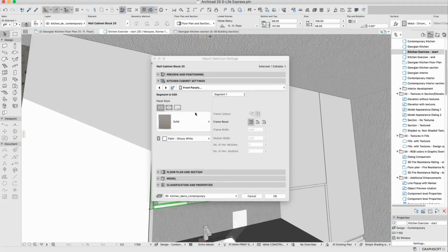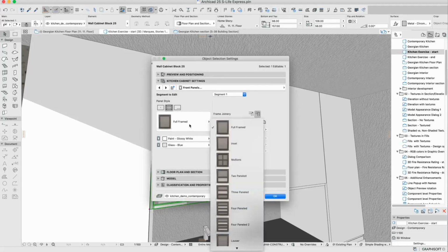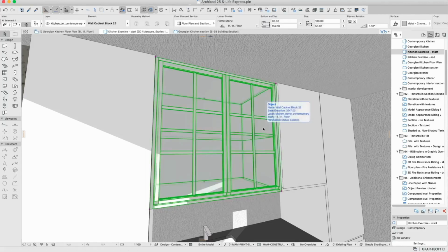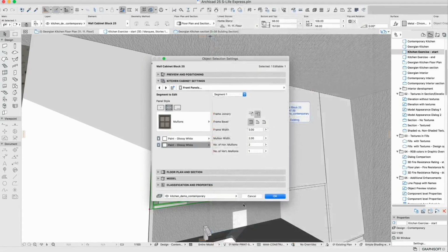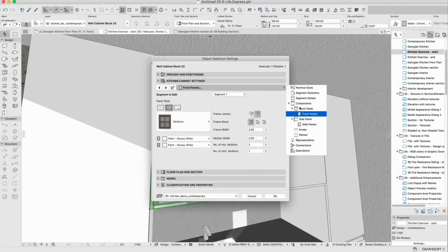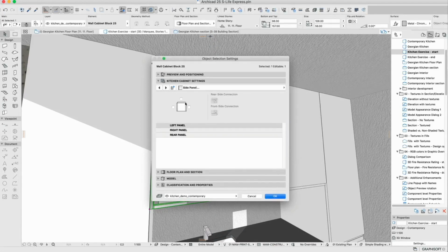We have solid, frames, and custom options. Here we have a handful of descriptive preview images that help the design flow. Let's pick a Millionette version. We could also set up and customize rear and side panels, but these have more relevance in case of a kitchen island or visible last elements.